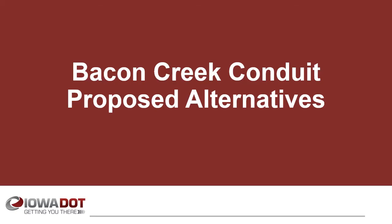Bacon Creek Conduit proposed alternatives. The study team has developed 4 alternatives for the Bacon Creek Conduit part of the project.